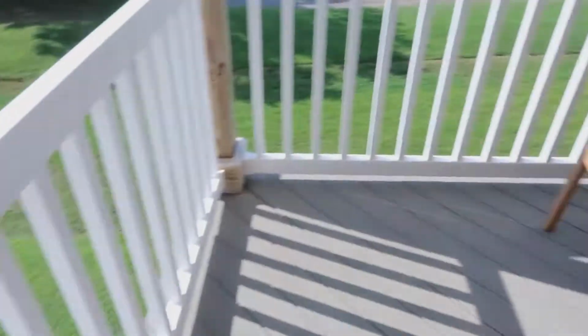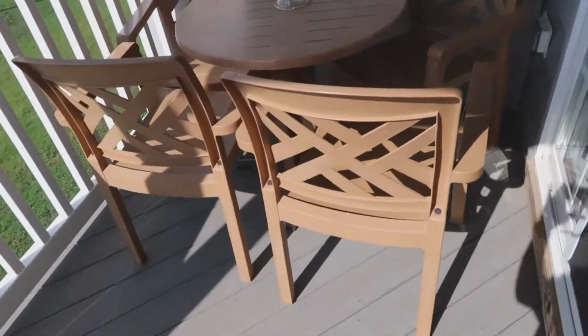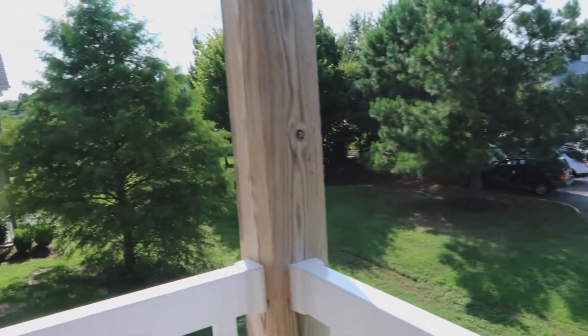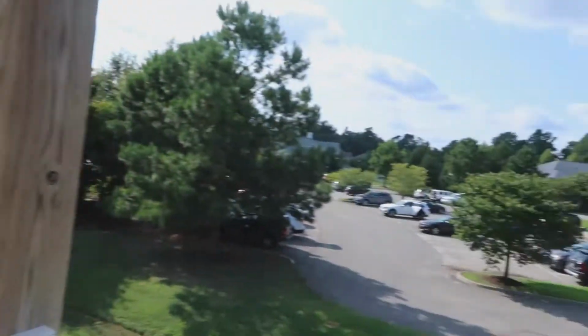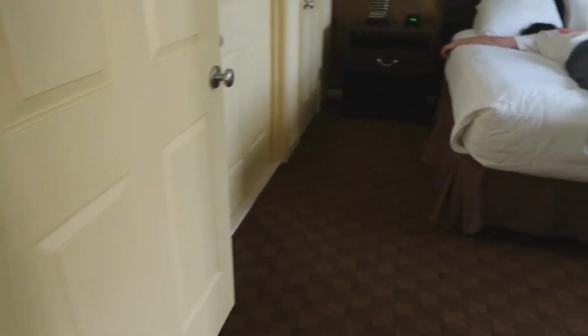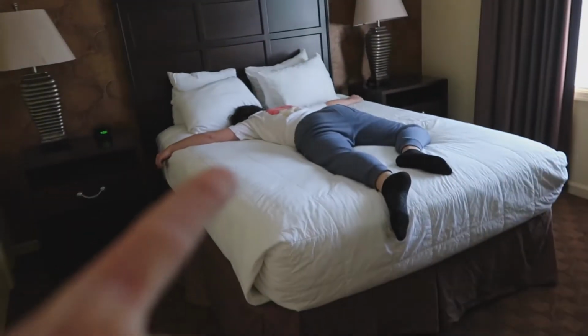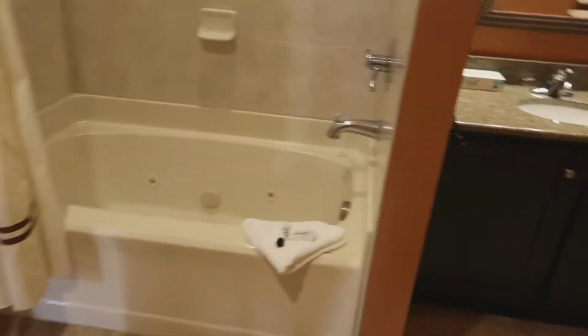What is this outside? Get a little patio. Oh, this is so cute. And then back inside. And then this would be okay. This is a pull-out couch, and then this is the queen bed. Me and Ryan are gonna switch on and off or draw straws. We don't know what we're doing, but bathroom.